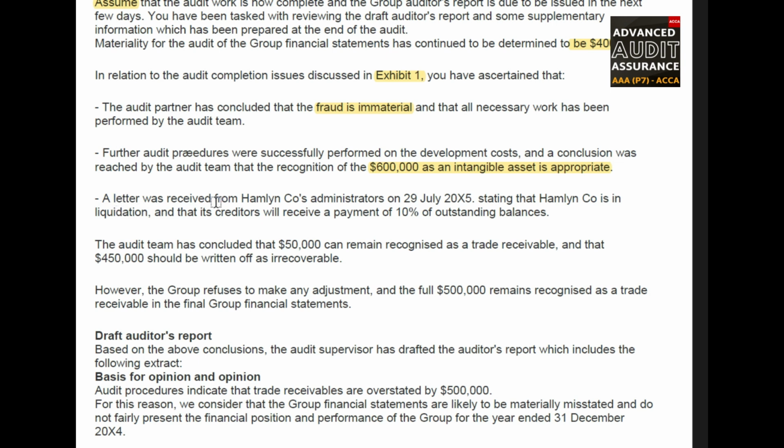A letter was received from Hamlin Co. administrators on 29th July 20x5 stating that Hamlin Co. is in liquidation. Oh my goodness. See, up till now, the fraud, the development cost, there was no issue, right? It is as per the treatment of the IAS. But the trade receivables, which was having a $500,000 balance overdue from Hamlin & Co., and there was no response to the written representation sent to the clients.